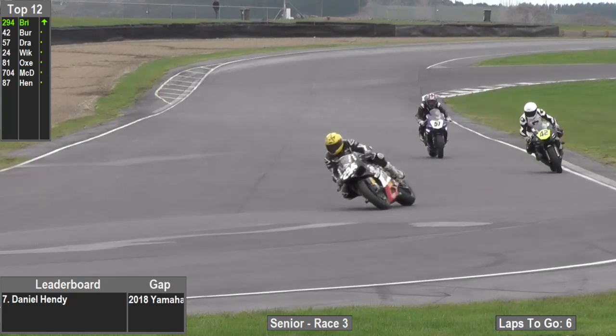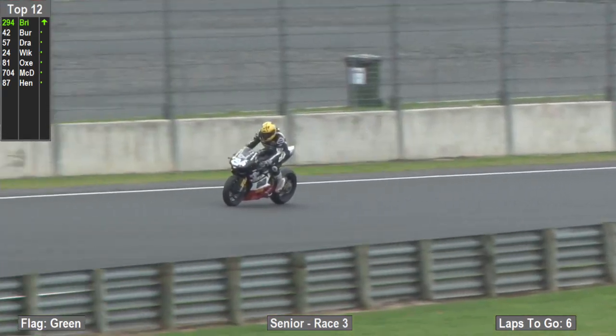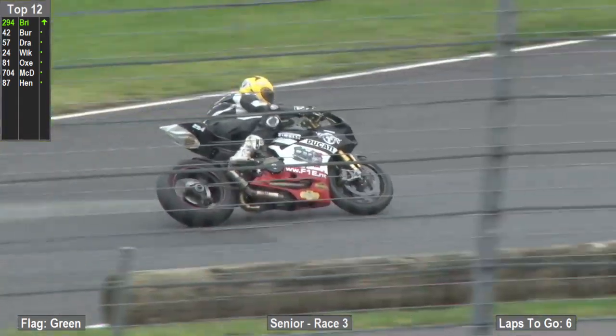Steve Bridge, the man from Narrawahi, the F1 engineering, BSF racing man with Pirelli and SBS brakes on board, RST leathers and Pulini lubricants. Great long time New Zealand Superbike racing legend Steve Bridge on the awesome sounding Ducati Panigale.